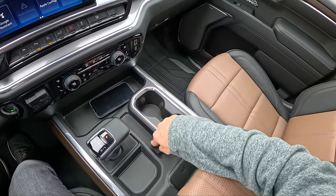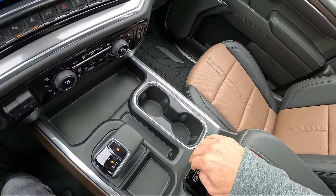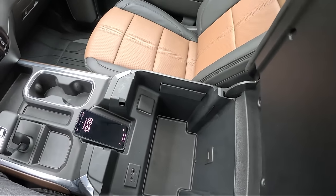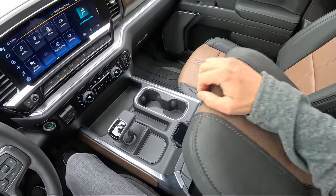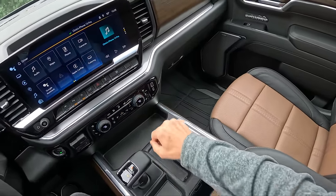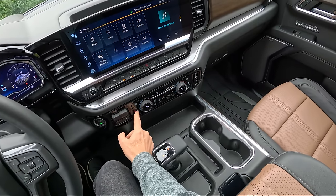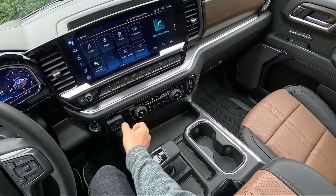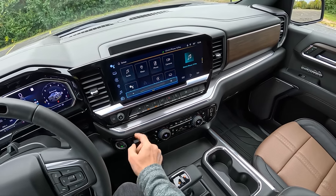Lots of place to put things, cubbies, wireless phone charging right here. A massive center console with tons of storage. We get both USB Type-A and USB-C ports in the Silverado. Heated, ventilated seats, a heated steering wheel. You can heat your backrest and your bum, which is great. Climate control, knobs, dials. Doesn't get any easier than that.